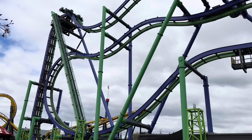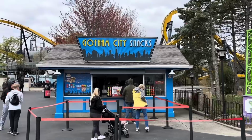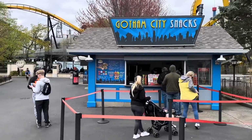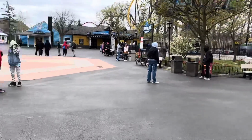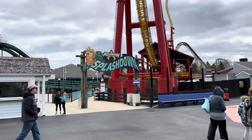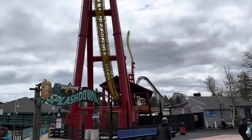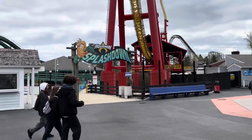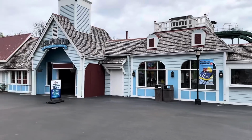Just watch how they're spinning the entire time. Like, look at that. Gotham City snacks, get pretzels, nachos, popcorn. You have the Batmobile over there. Looks like a new ride, Aquaman Splashdown, or some new theming, along with, I believe this was Vertical Velocity at one point. Now the Flash has his own ride right next to Aquaman Splash. On a day like this, I don't think we're going to be going on Aquaman.